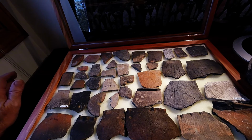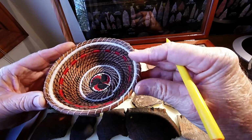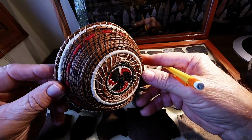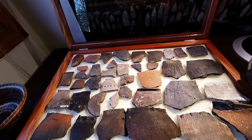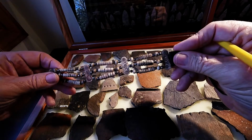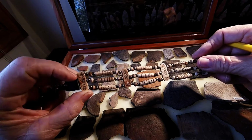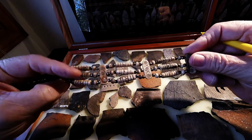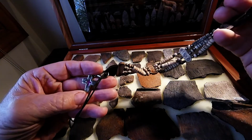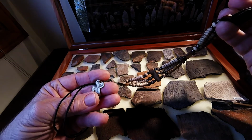And at last I'm going to show a couple contemporary pieces. This is a little basket made out of pine needle. Made by a lady in Oregon. Kind of neat. And this is a little choker I picked up years ago at an antique shop. I don't know how old it is. I don't think it's real old. Made out of bone mostly, and has some etched pieces on it. Had this little pendant on it with a cross. I think it says Saint Labre Indian School.